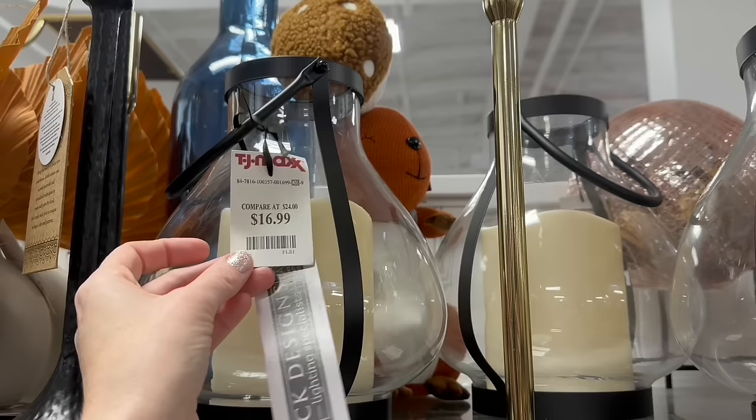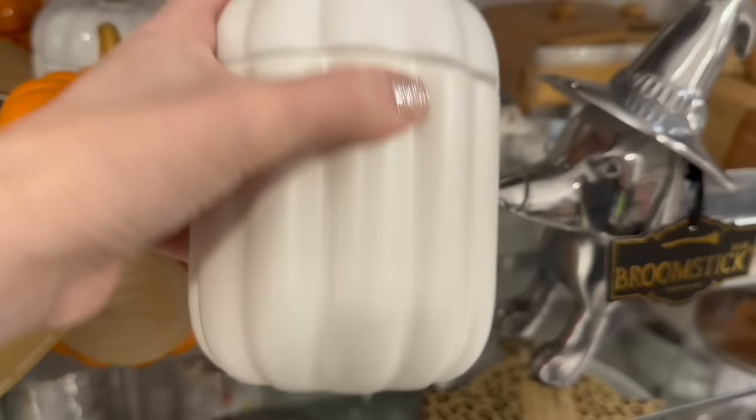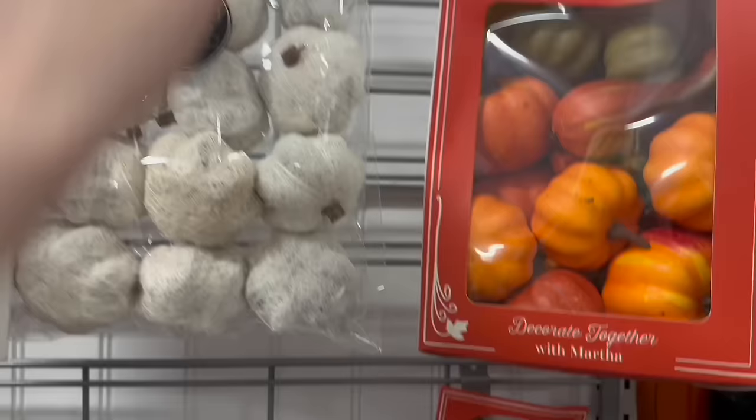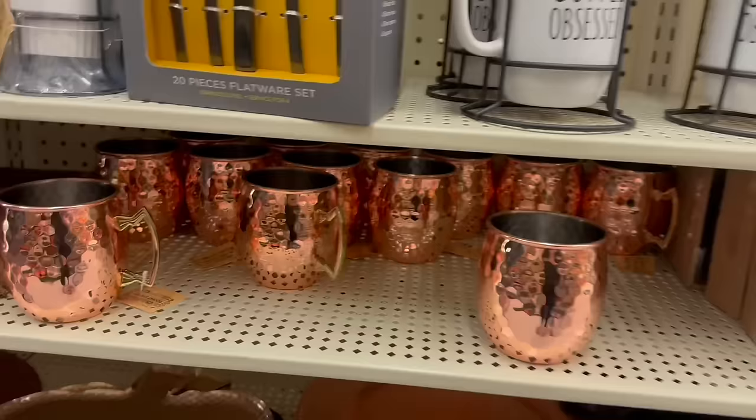I can't tell you how many times I have found these exact lanterns at the Goodwill outlet. Earlier this year, I found a large bag of little pumpkins like this. I thought it was interesting to see how much those cost new. I have picked up several pumpkins like this at the Goodwill outlet. So once again, I thought it was interesting to see those prices.